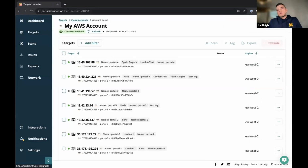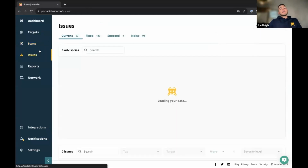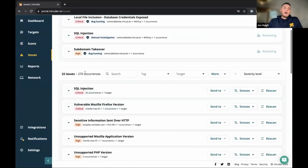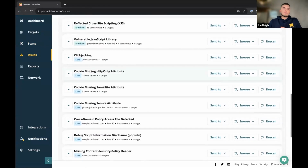Once you've imported these targets and you've run a few scans, which you can do from the scans page here by clicking in the top right-hand side, or scheduling one on the tab over here on the right, you will then generate a list of issues that are present on these targets. As part of our Pro plan and our Essential plan, you can get issues that have been detected by the scanning engine, and you'll see them listed here.